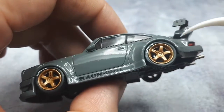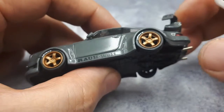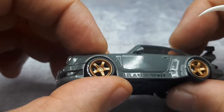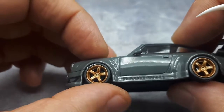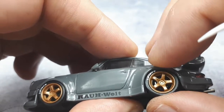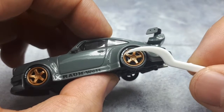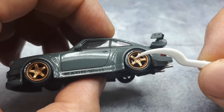Looks like there's a disc brake system here. There's a caliper here, and it's a different color than the rotor. So you can see on the front, it's a silver caliper, and the rotor itself is dark. I'm going to guess it's supposed to be a carbon ceramic rotor. Okay. Idlers, whatever it is that is spray painted onto the tires when it's an RWB car. Looks pretty good.